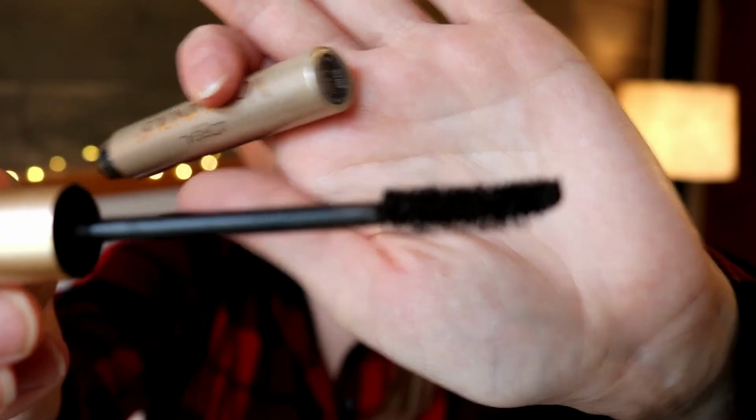I didn't notice any flaking with it. This little brush tip here had a little bit of a curve to it, but I definitely liked how it made my lashes look fuller, full definition, and it was really good until it dried out. So more of that. And the last makeup product is the Essence Superfine Eyeliner Pen in Waterproof.